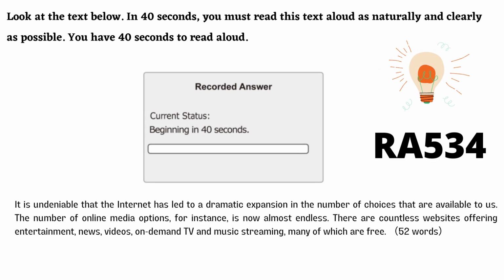It is undeniable that the Internet has led to a dramatic expansion in the number of choices that are available to us. The number of online media options, for instance, is now almost endless. There are countless websites offering entertainment, news, videos, on-demand TV and music streaming, many of which are free.